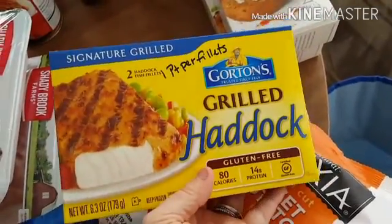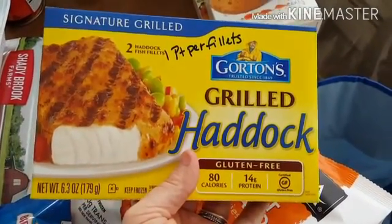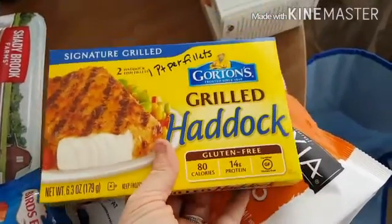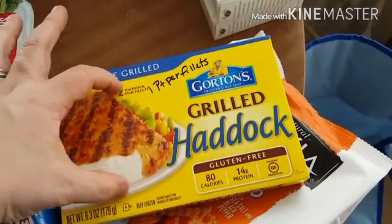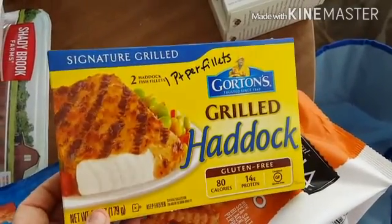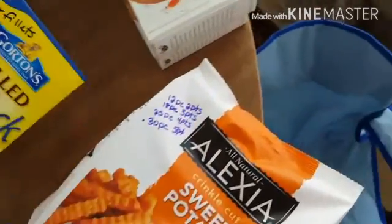I got some more of this. I really like these. They're really quick. You throw them on a pan, throw them in the oven. You can even do them in a saute pan. They're good size. They're probably, I don't know, 4.5 ounce portions, and it's only 1 point per fillet, so you could actually eat both for only 2 points.